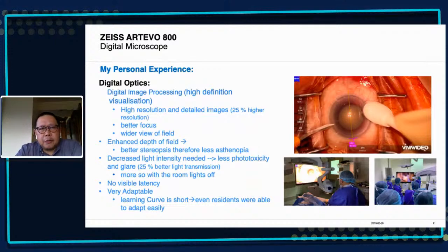Another issue when I was first asked was clarity of the image. Would I be able to see clear enough to do what I want to do, or to be able to perform my surgeries comfortably? Because of the cameras that the ARTEVO has, and the digital image processing capability, the image resolution was definitely much, much better.